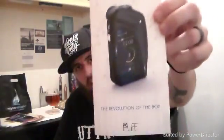I did get this Avatar. It's a new box that they got out, which is quite weird and cool, but I like it. I haven't really had a proper look at this yet, guys, but it looks pretty impressive. I didn't actually see if they had one when I was looking to have a proper look.